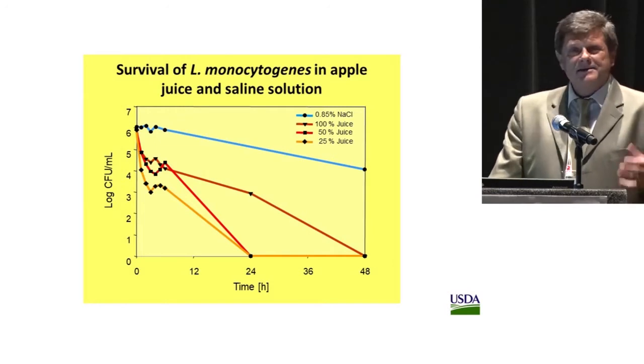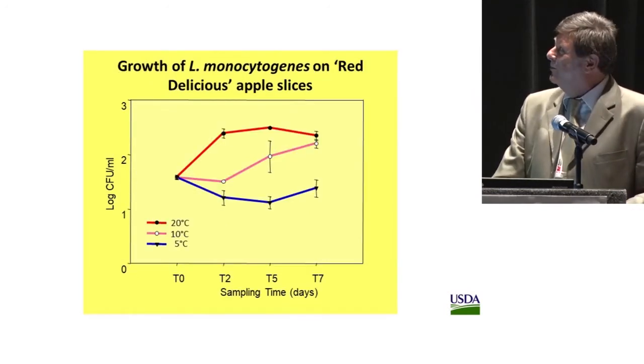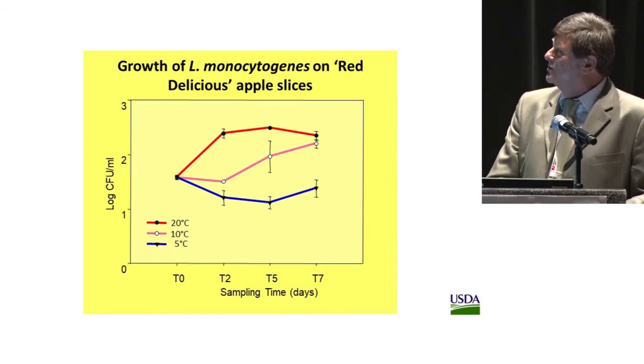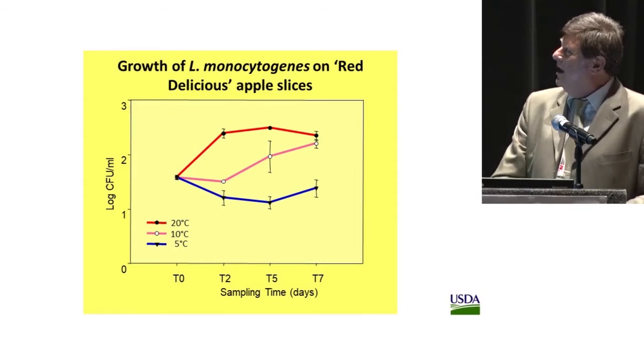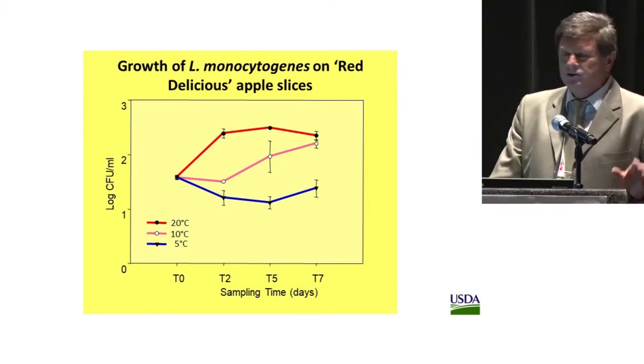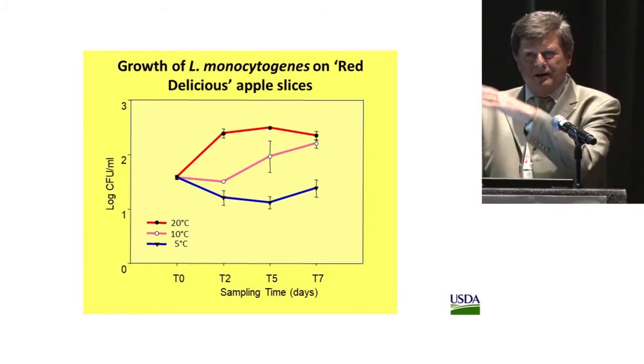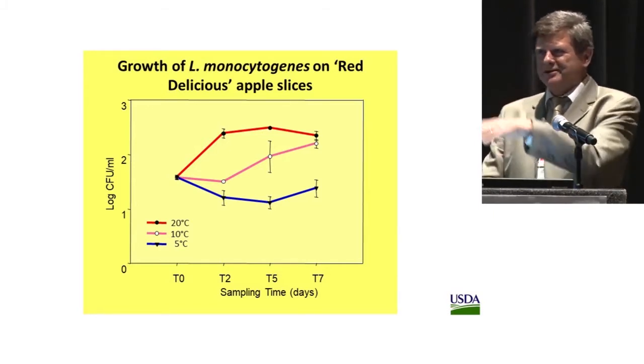So, of course, the next step was to look if Listeria can grow in apple slices. And we looked at this at 20 degrees. We can see nice growth here, actually, after 2 days. At 10 degrees, also eventually nice growth. At 5 degrees, initial decline, but then rebound, and we see that over and over again, it almost adjusts itself and starts growing again.